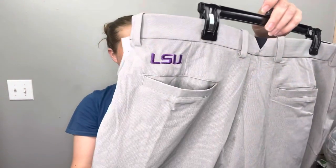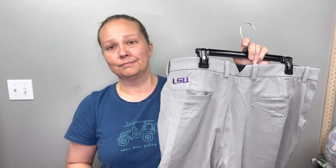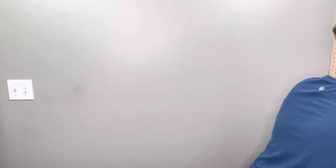Love that. Size 40 is great. So hopefully those do okay. Like I said, with the LSU on the back, maybe that'll add value. I don't know. It's a popular enough team, right? I do shop in LSU country. College is right down the road. There I am giving away all my secrets.